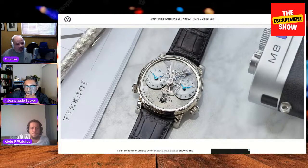I mean, it's a gorgeous watch, and MB&F are growing and growing in stature, aren't they? Max Büsser is collaborating with more and more people, and he's really put himself on the map. And I think more and more independent watchmakers will become iconic watches.